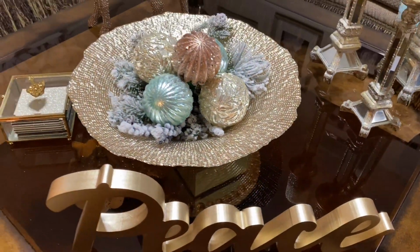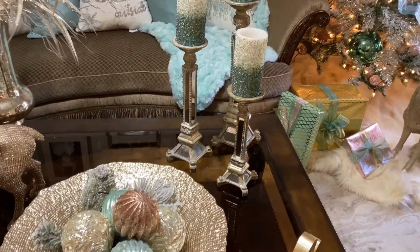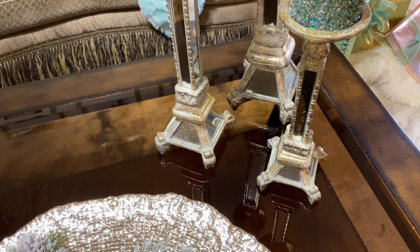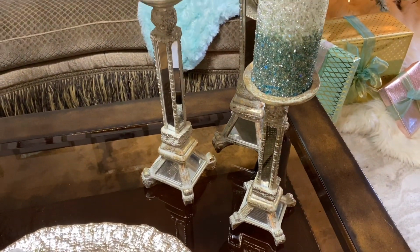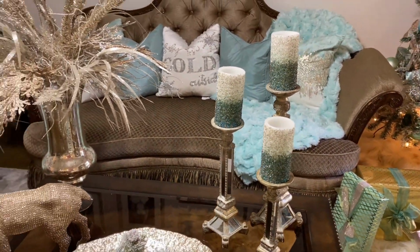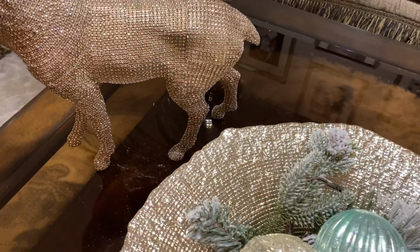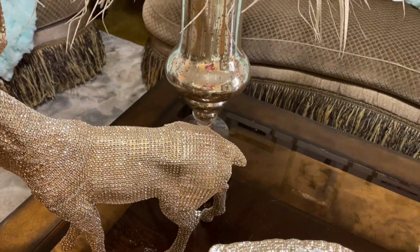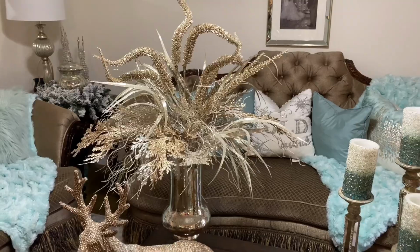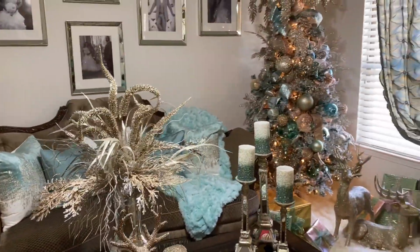This beautiful mercury glass bowl is from the At Home store, and inside I have adorned just some floral picks, some frosted picks along with ornaments. This beautiful three-piece candle set, you guys, is a thrift store find, and I have on top a set of candles from Ross Home Stores, my classic reindeer. I've had him for quite some time, I think several seasons now. And this mercury glass vase is from Home Goods, and I use some floral picks to create a beautiful, whimsical centerpiece.